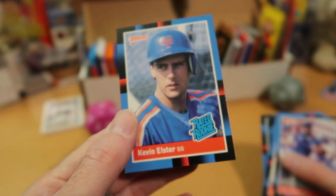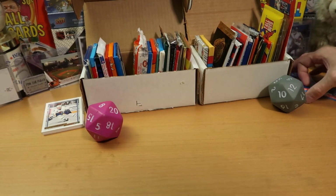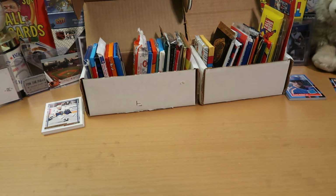Kevin Elster, rated rookie card. That would have been a hot pull back in 1988 as well. Kevin Elster was quite the sensation back then. I'll put that over here. And we will roll, hopefully, for some better packs than that. The Bo Jackson was a nice pull, but I think we can do better.